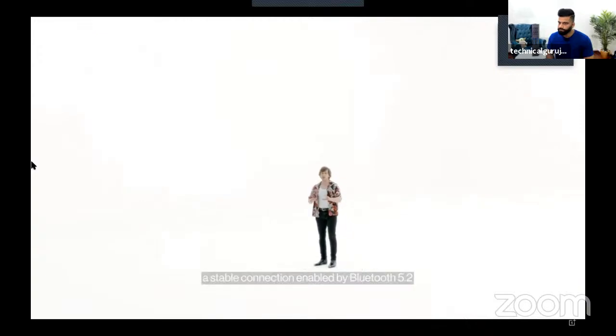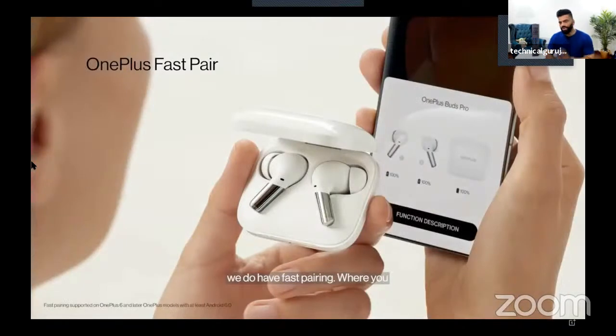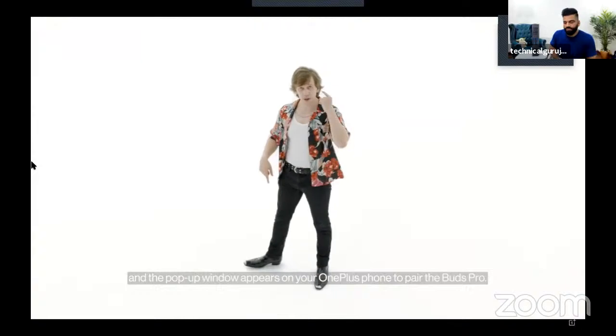You will also have stable connection enabled by Bluetooth 5.2. And of course, we do have fast pairing where you open the box and the pop-up window appears on your OnePlus phone to pair the Buds Pro.